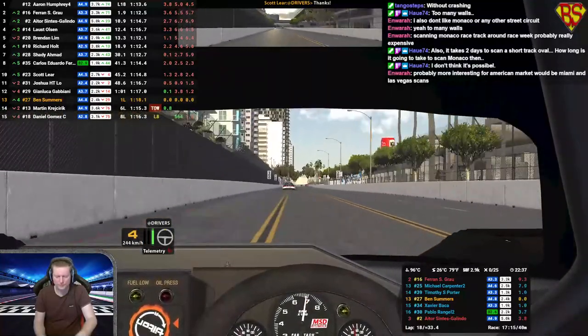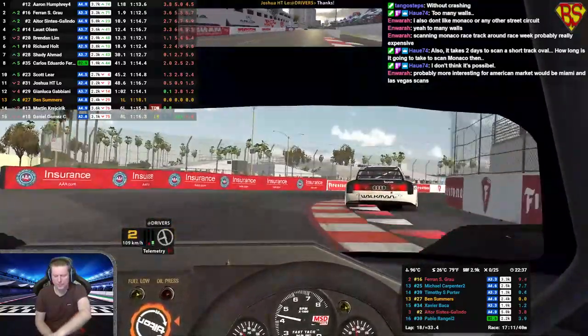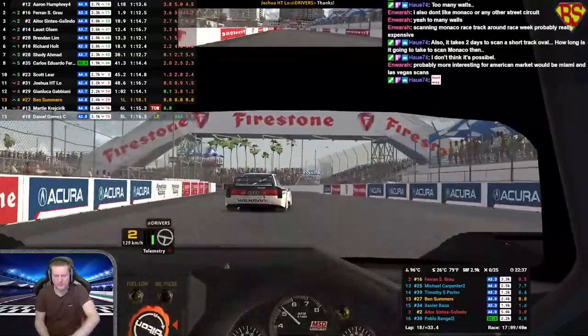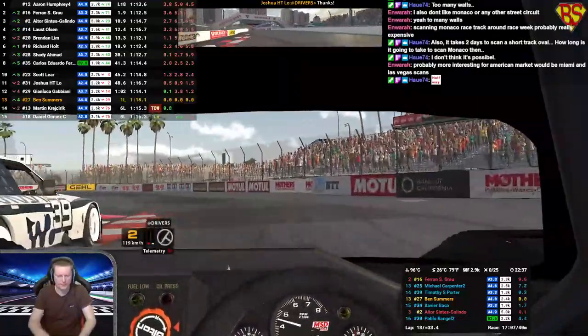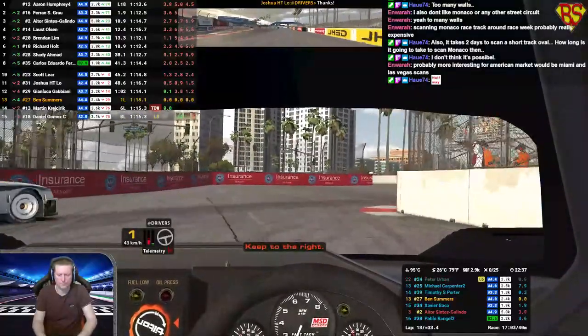Tricky stuff, lapping some of these cars. It's not an easy round here. Halfway, woo! Keep to the right, clear on the left.